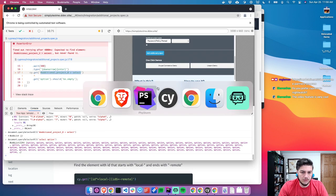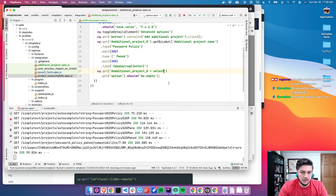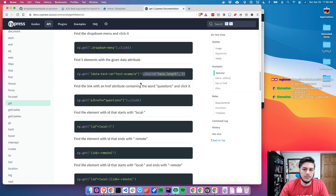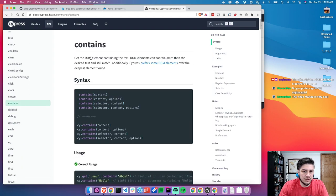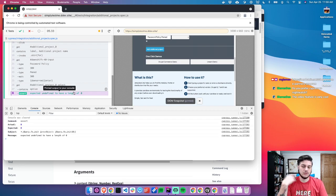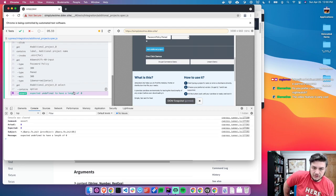Well, that's one thing we can do is change it to be... I think it's because we have to use contains. Maybe that's why. Because we need to use contains, like you get from the root, and then contains is what's scoped. So while that runs, contains, get the DOM element, contain the text. That passed. Okay, well, whoop-de. That's not what I was expecting.